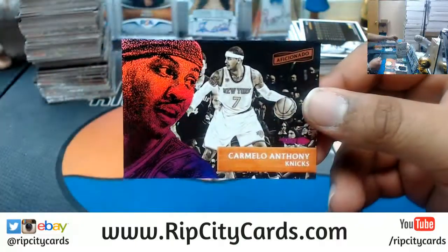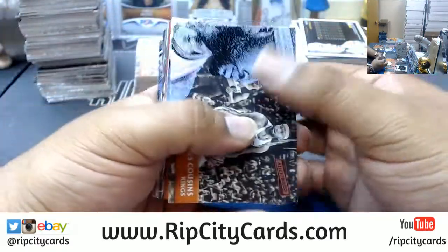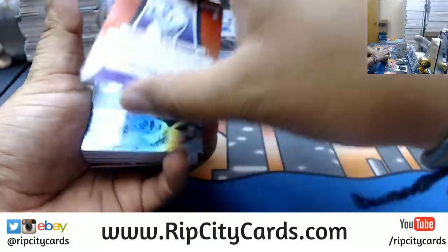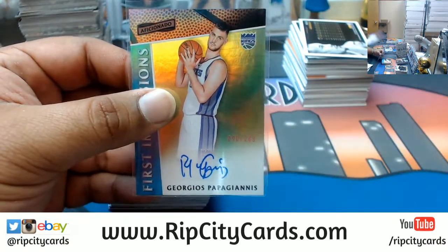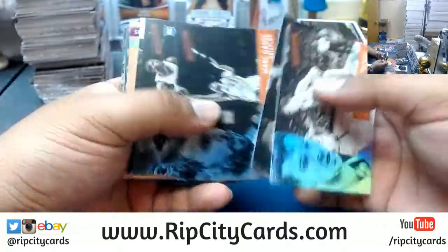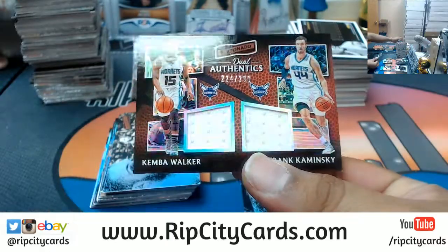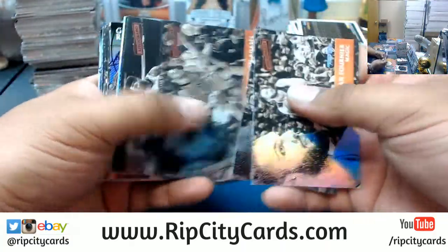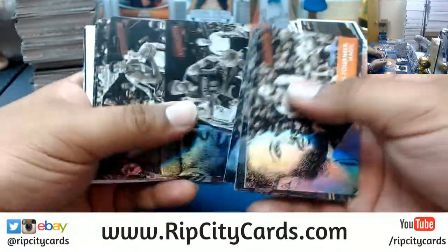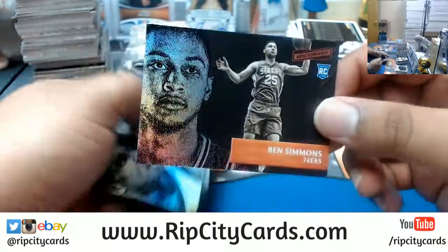This Carmelo Anthony of the Knicks. That is numbered 299. What else we got? It's likely the autograph. And it is to 249, Giorgios Papagiannis. Autograph for the Kings. What else we got? Dual relic for the Hornets. Kemba Walker, Frank Kaminsky, numbered to 299. A Ben Simmons rookie card for the Sixers.